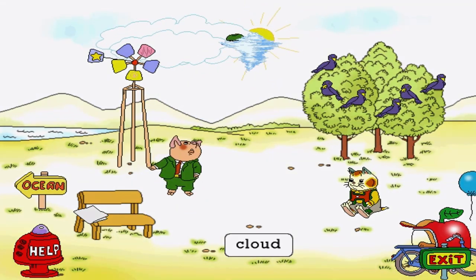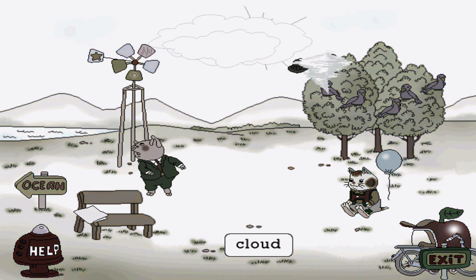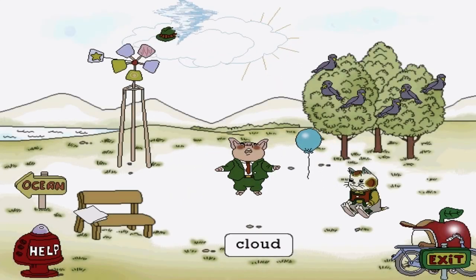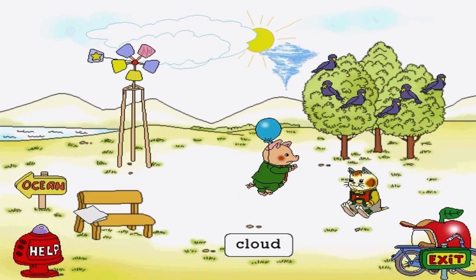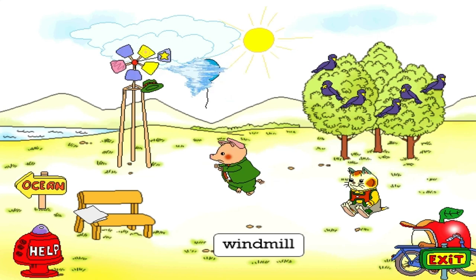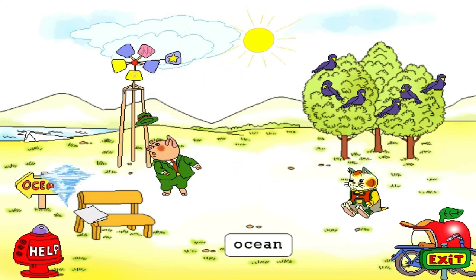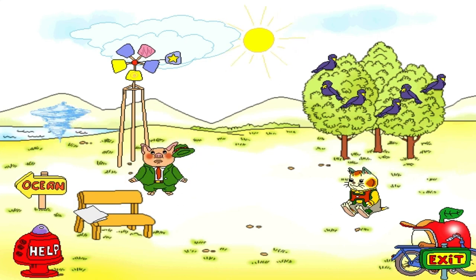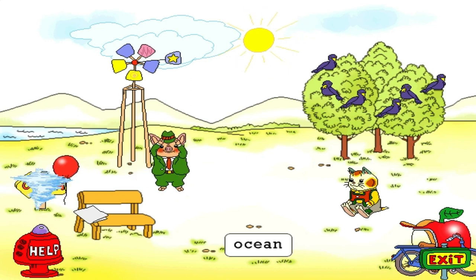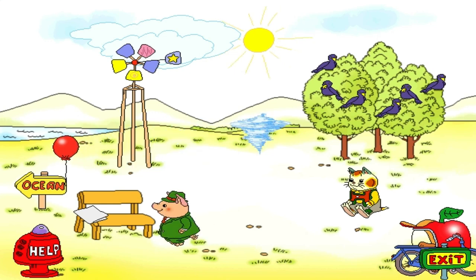When I blow the clouds in front of the sun, the sky turns gray. I move the clouds away. Now the sun shines again. The balloon flies high. This way to the ocean. The airplane turn around. Whoosh! The balloon flies. Oh, the wind sure is strong today.